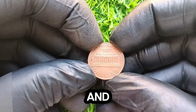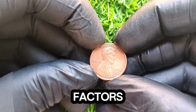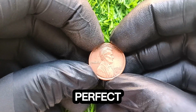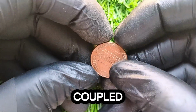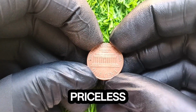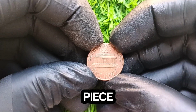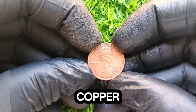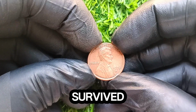Grading services and numismatic experts often emphasize the coin's condition as one of the most important factors. Coins graded at the highest levels, near perfect mint state, are especially scarce from 1978, and when coupled with Denver's unusual die variations, they become essentially priceless to the right bidder. Collectors often dream of finding that one in a billion piece, and this penny embodies that dream. It's not just about copper and zinc, it's about holding a fragment of American minting history that has survived untouched.